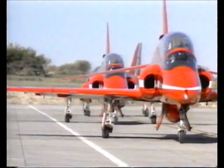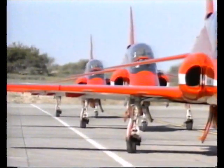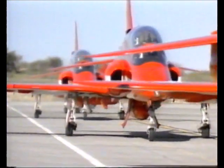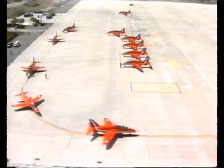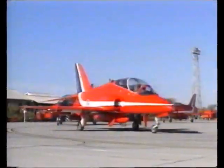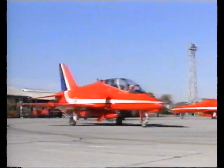Equally as important as the circus are the remainder of the First Line, who travel in the support Hercules or by road transport. They provide the specialist support needed to rectify any minor faults that occur en route or during the display, and it is at these times that they really come into their own.